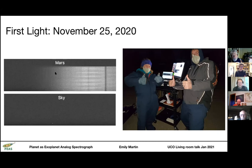But yeah, so we actually were able to achieve a disk integrated spectrum of Mars on our first night. And this is an equivalently long exposure of the sky, just to show you the real sensitivity that we get. And because we have a fiber bundle, we're actually getting the same spectrum of Mars in each of these fibers. So we'll be able to stack all of those spectra together so that we get even higher signal on our target.